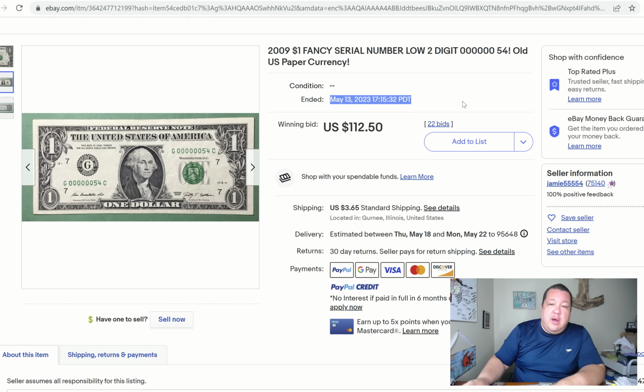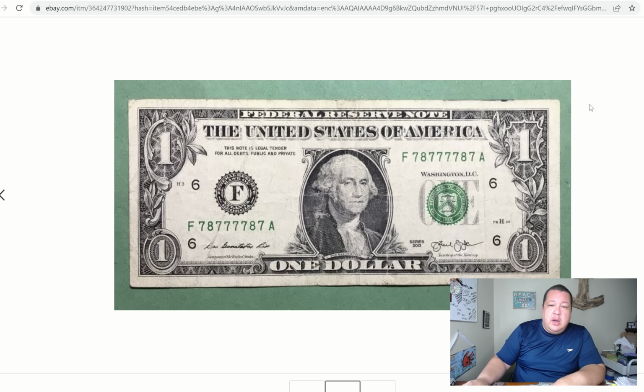Again, you're going to see all of the auction listings will have the dates in which they sold for. Like this one was on May 13th, so 2 days ago. The next one that we have here, there you go.